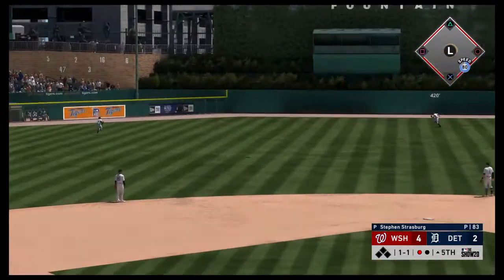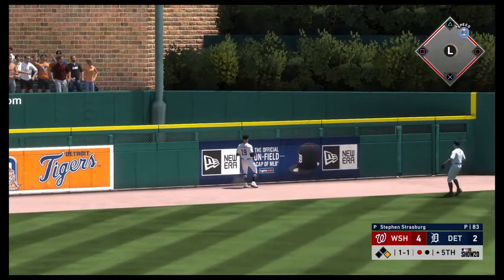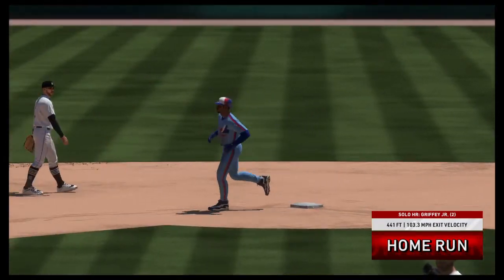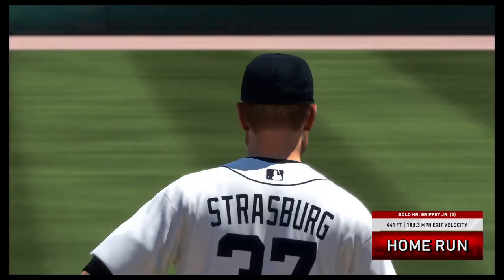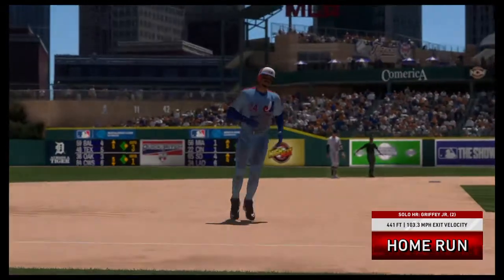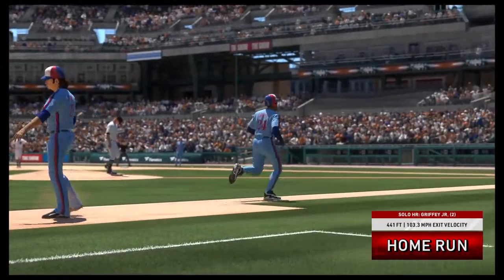A swing and a drive sent out toward the gap. Springer looking up, and this ball is gone. No chance to make a play on that one. So a solo shot here to left center field, his 2nd home run of the game, and just like that, it's now a 5-2 ball game.